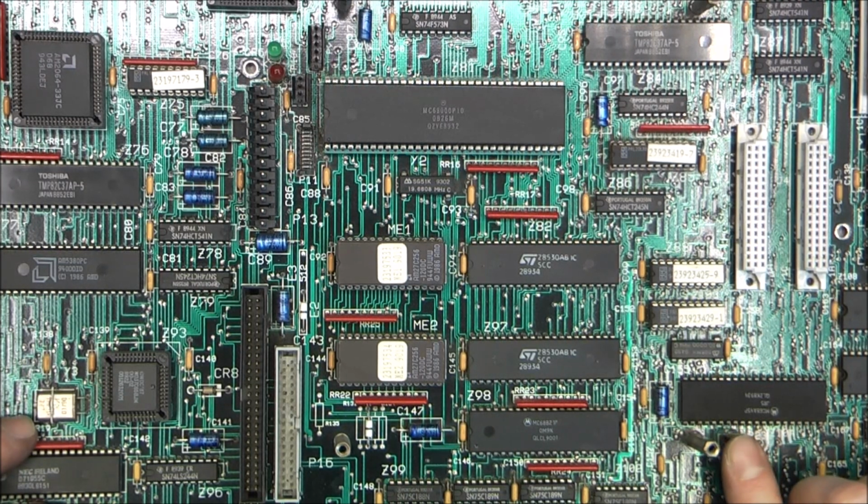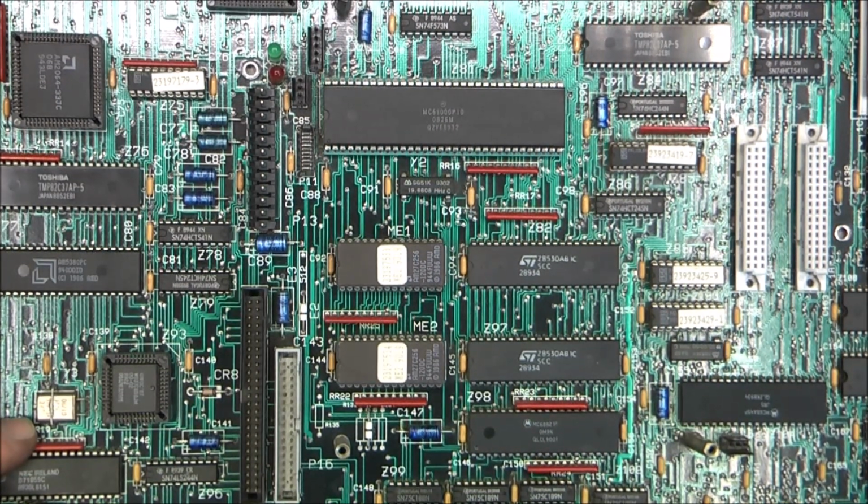I do not even know if it was in France or not, but quite a nice thing to take apart anyways.